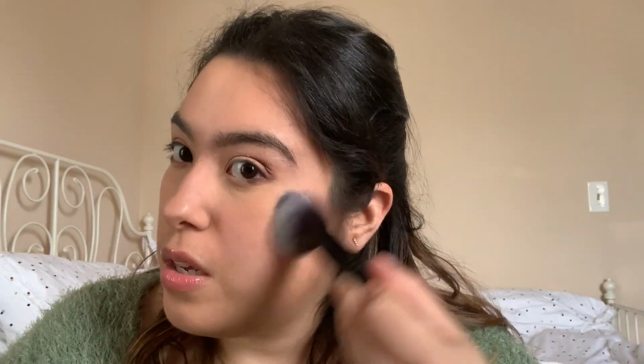I'm trying to see if I have another one, but I don't think, oh wow, sorry guys. So this is actually a pointed powder brush. So this is a tapered one. I thought I didn't have one in there, so we'll continue to use this. I'm just gonna kind of put that in.